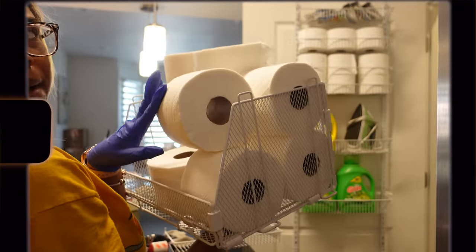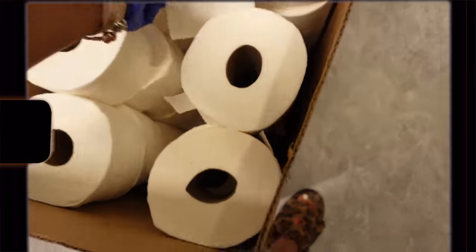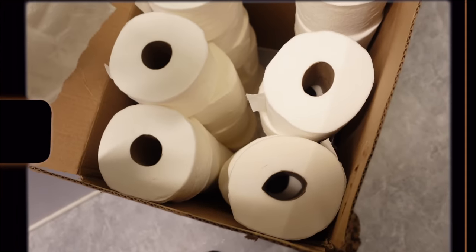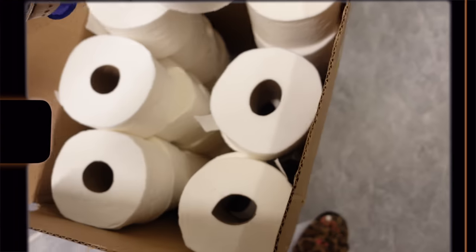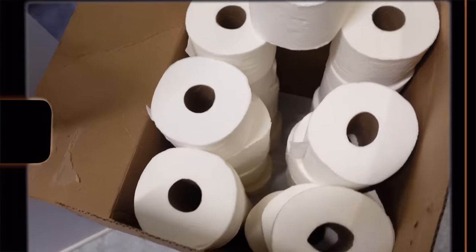This is from my bathroom. I wonder if I would have laid them like this, would that give me more space in here? Cause it's like already filled up, but you see how I got empty space? I wanna try that.